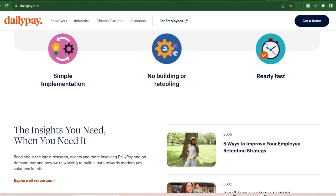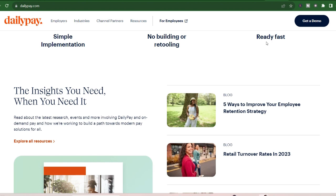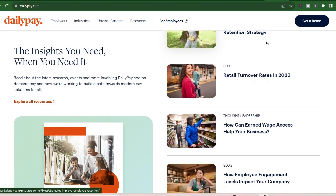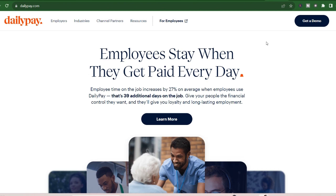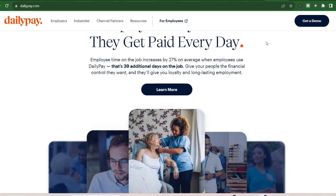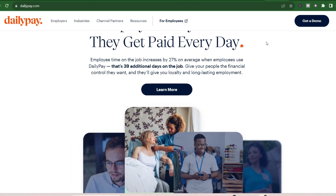Connect your bank account. DailyPay needs to know where to send your hard-earned cash, so link your preferred bank account for easy transfers. Verification. DailyPay might require some additional verification steps to confirm your identity and employment status. This is a normal security measure. Once everything is set up, you can access your earned wages and transfer them to your bank account whenever you need them most.